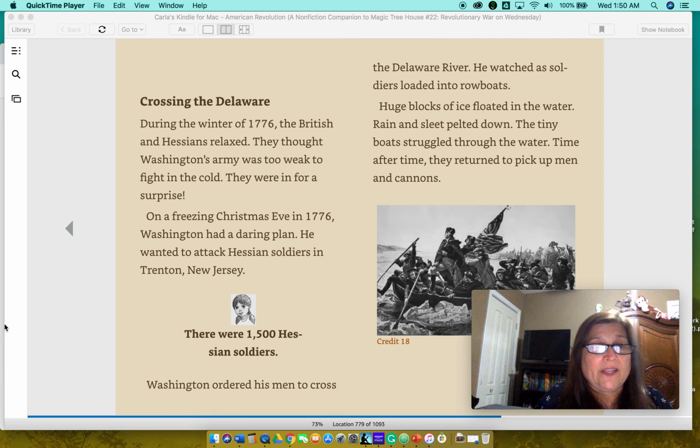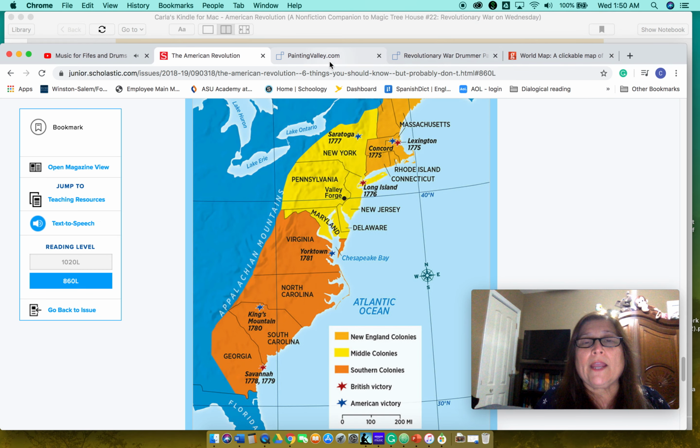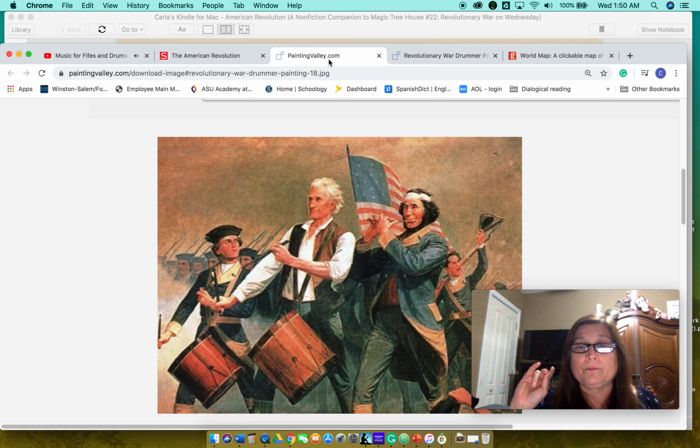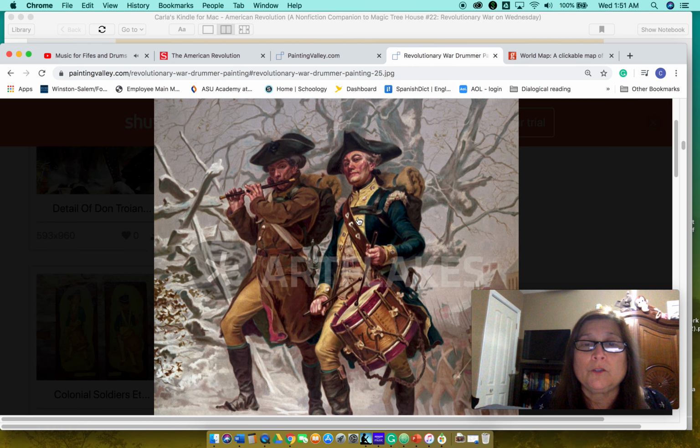But before we continue here, I want to show you something. Okay, can you listen to the music? What instruments are they playing? What musical instrument? Yes, the drums and the flute. The flutes were like flutes, and you could hear them when they were marching, either to battle or just marching. You could hear them playing that music, those instruments.